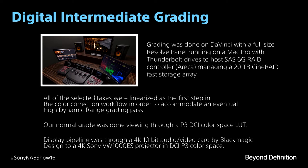Eventually, we're going to get around to doing a high dynamic range pass on the movie. We're still in the audio part of the program right now where we're adding sound effects and music to the movie, so I'm not going to do the HDR pass until I've finished the audio work on the film.